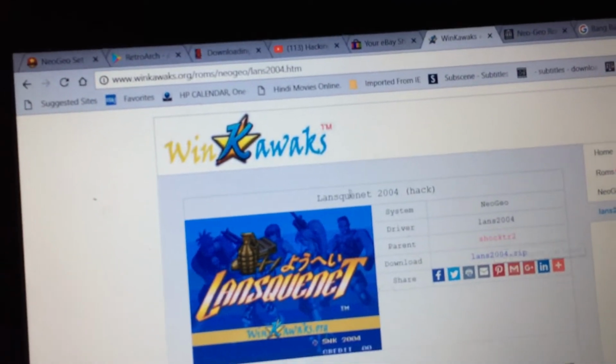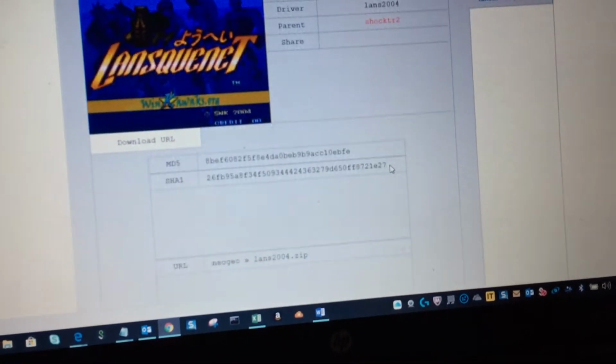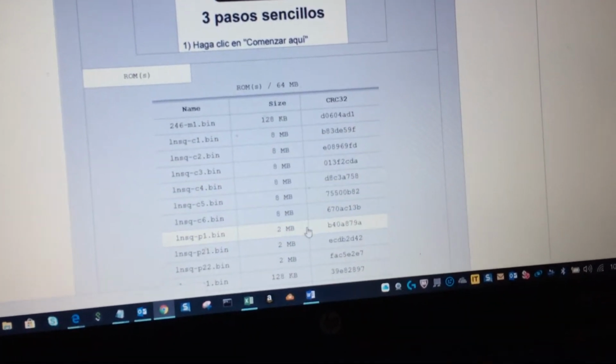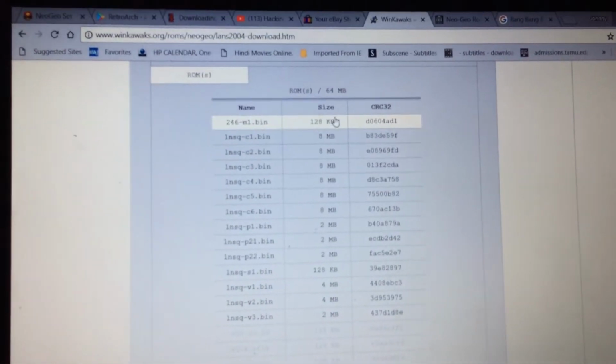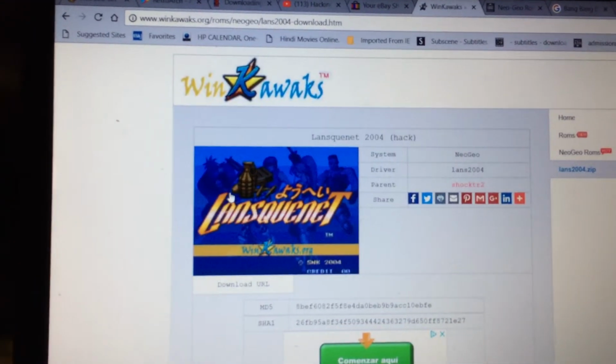Okay, so this site right here actually tells you what you need, and if you click on it, it also tells you what's inside the file. Now you just click that and then you can download it. And at the bottom it tells you how many megabytes and what files go inside the file. So if you are missing a file, you need to look at the parents or a different file, and then you can drag it, open up WinZip, drag the file into it and save it. Then the file that is missing will be added to the system, so it will work. Okay, so that's what this one does.